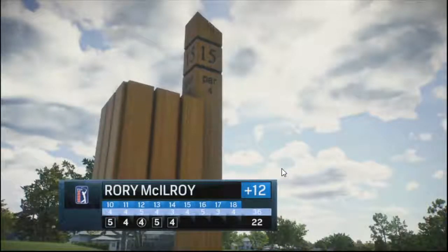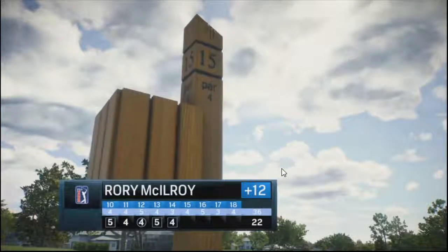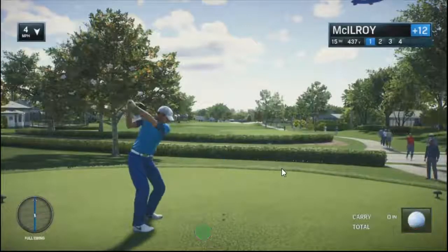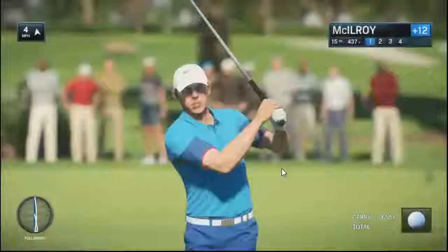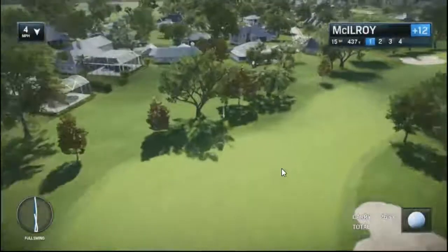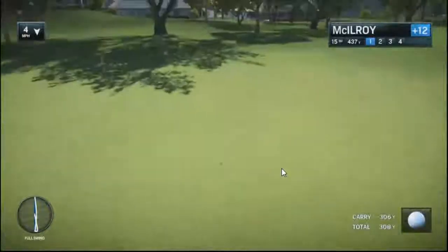At the 15th hole now at Bay Hill, this is a massive dogleg, Frank. Yeah, if you're a Bubba Watson type player and you can move the ball around, you can move it left to right, that'll certainly help the tee shot. If you're average Joe, though, just hit it down the left trees. Take your medicine. Oh, that's fine.